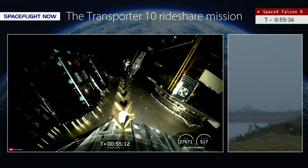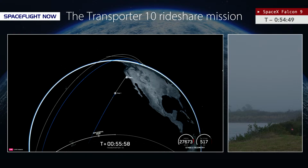Iris F1 separation confirmed. Feldhus separation confirmed. New SAT separation confirmed.